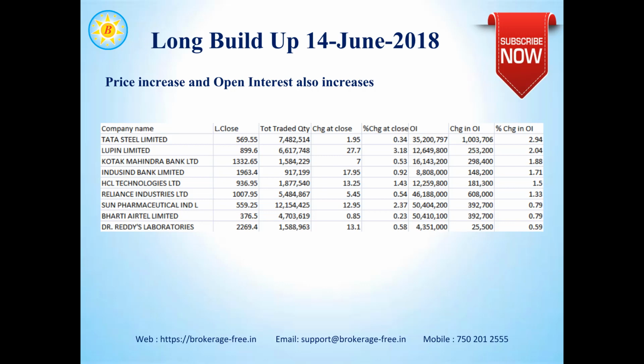The other stocks, there is not much change in their prices except for Sun Pharma, where there is a change of 2.37% in the price, and a change in open interest of 0.79%. 0.79% is not a significant number, so that could be a normal part of the normal trading volumes. But anyway, if you're dealing with any of these stocks, please note that there is some long build-up happening, and something good is likely to happen, or the stock price is likely to go up.